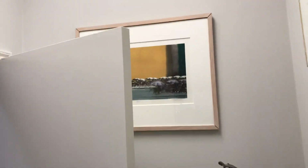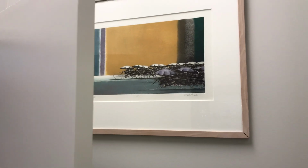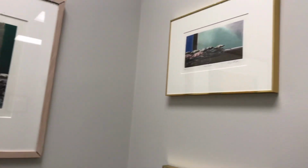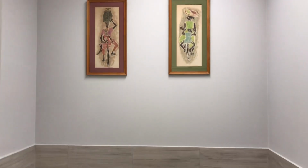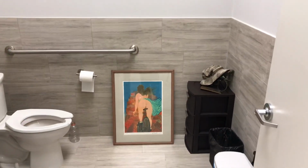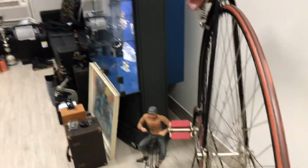These are Kuroda. Let's see if I can move the door a little bit so you can see that. He's a unique Japanese artist. This is the restroom. Had these two from 1958. These are from a Jamaican artist. Befitting for the restroom, right? Okay, so we just kind of pan back out. It's kind of what you're looking at there. It's kind of sloppy, but you know, it is what it is.